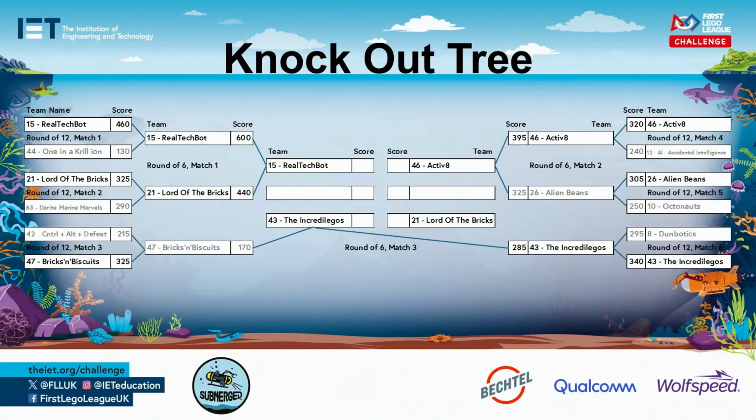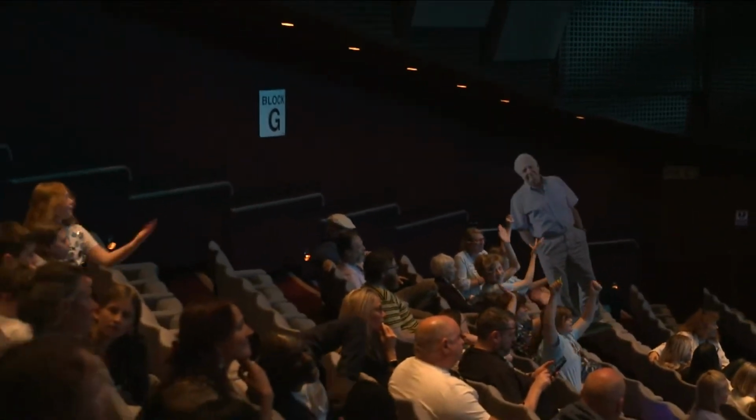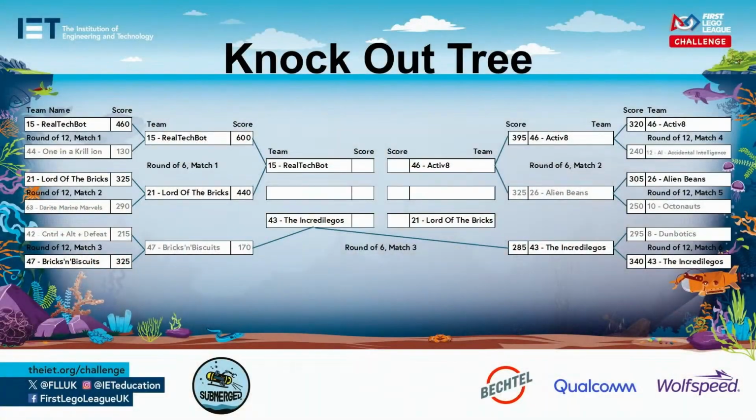Okay, while we look at Sir David Attenborough, RealTechBot, Activate, and the Incredilegos and Lord of the Bricks. Oh, there he is. The legend that is. What a guy. Okay, so we have RealTechBots versus the Incredilegos. Activate versus Lord of the Bricks. Congratulations, Lord of the Bricks. Phenomenal stuff from them in the points to get through. Lord of the Bricks 170. Then Lord of the Bricks 440 was the time score that they had.